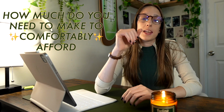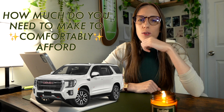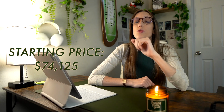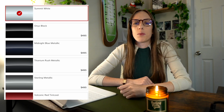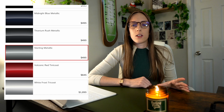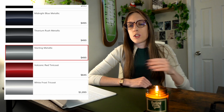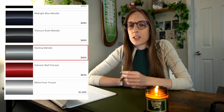How much do you need to be making in order to comfortably afford the 2024 GMC Yukon AT4? Let's find out. It has a starting price of $74,125, and white is the only exterior color that comes included in the price. But there are 4 other additional colors that come at an additional $495, and the red tint coat is an additional $645, and the white tri-coat is an additional $1,095.